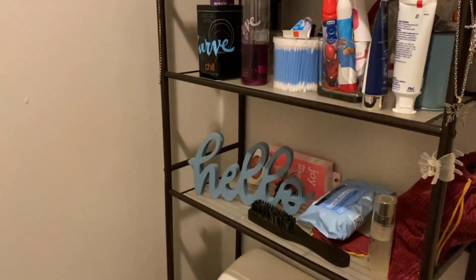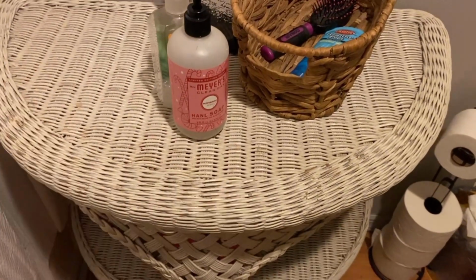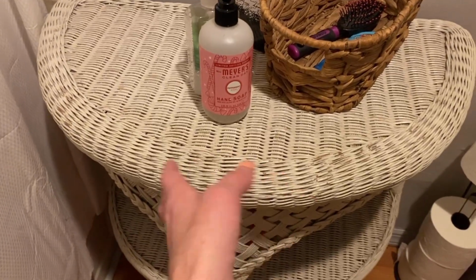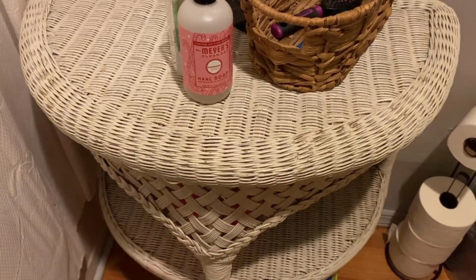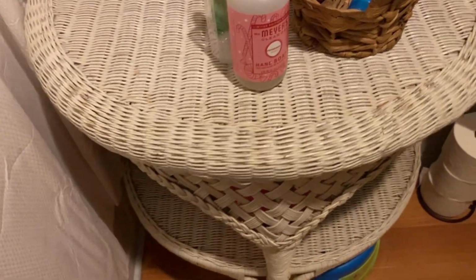And I am going to be giving this away. This actually just got kind of thrown in here. It wasn't meant to come in here. It was moved out of the hallway when we were moving in the new mattress, and kind of just got put in here. So it wasn't going to be staying in here anyway. So yeah, this is going to be taken out.